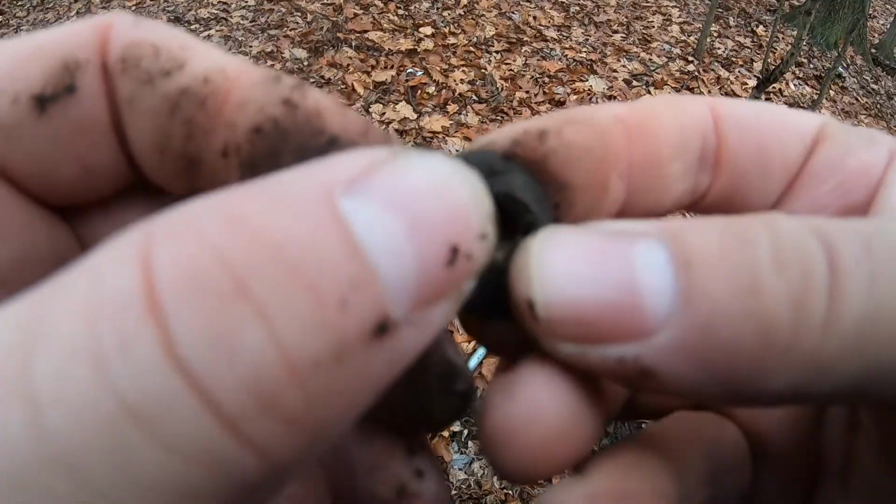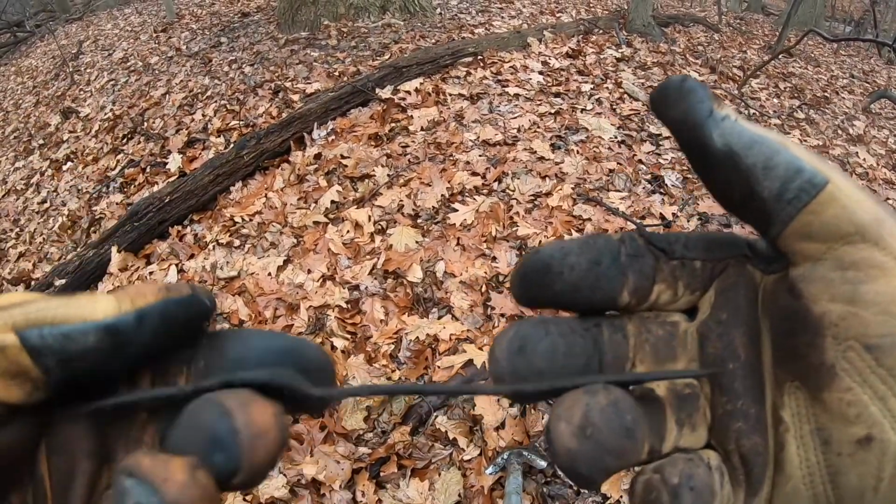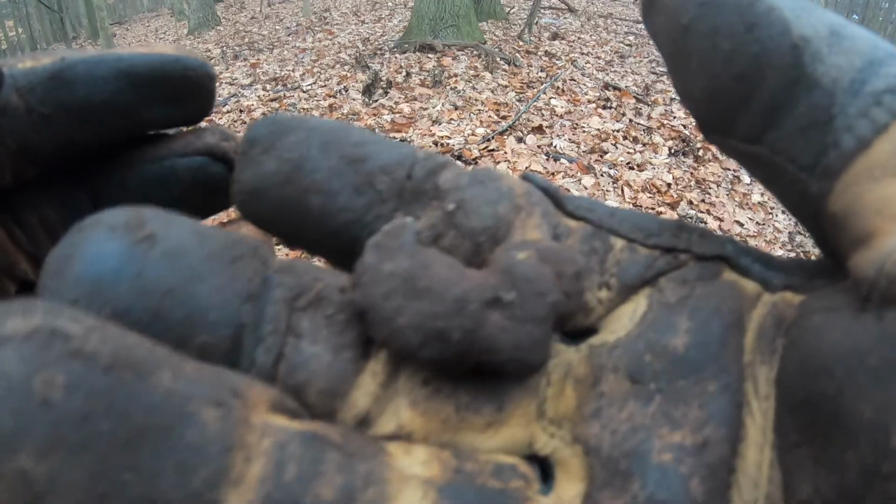Is it a rivet? Fork. I wonder if the British used this here. Really cool. I'm discriminating everything. I don't know what that is. Could be something cool. Might have a 29.